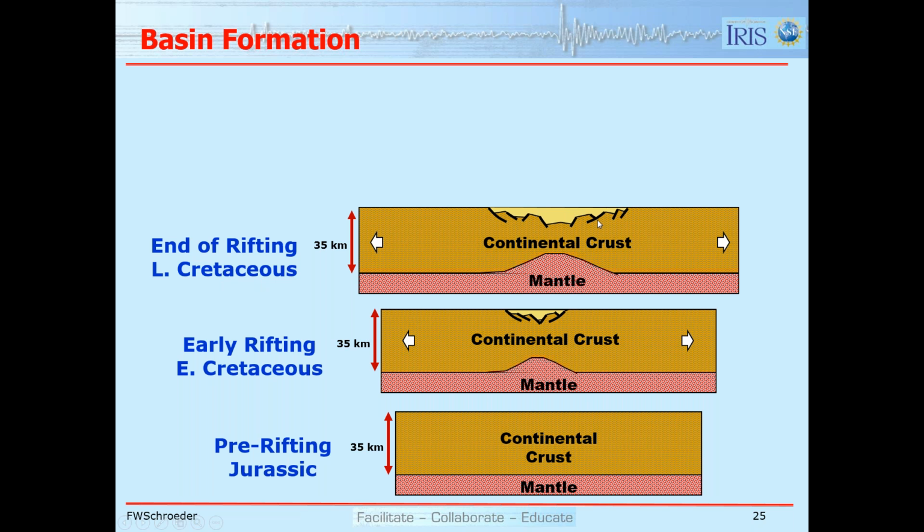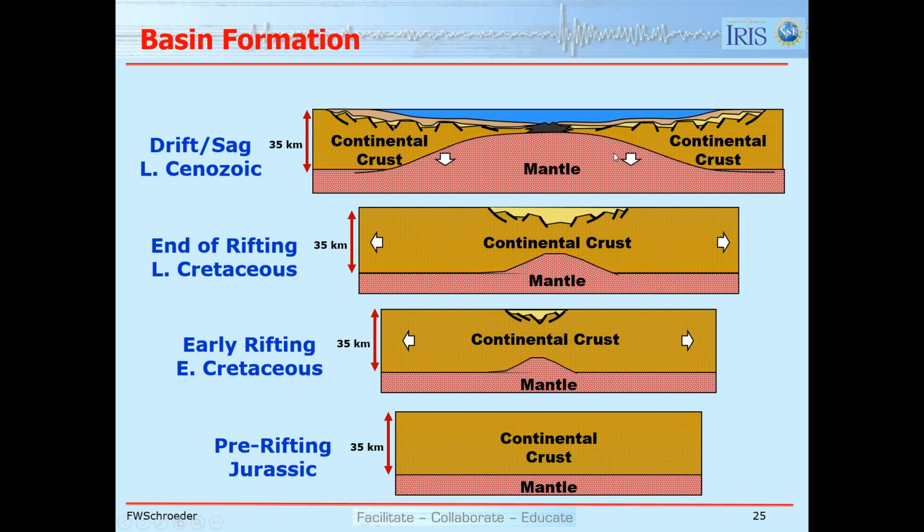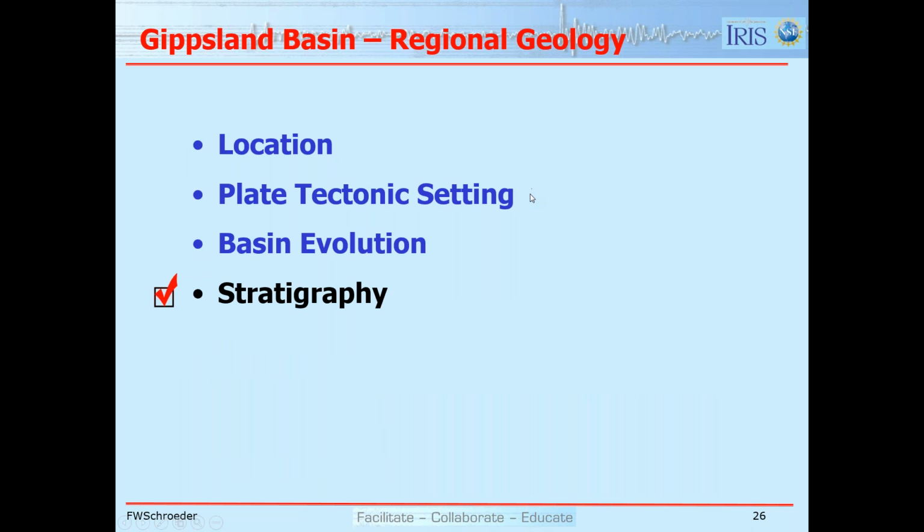We continue to have more and more extension, more and more extensional block faulting. And then about 30 million years ago is when the area started to subside. We no longer had mantle convection, and so this area dropped very quickly and had a major marine transgression.